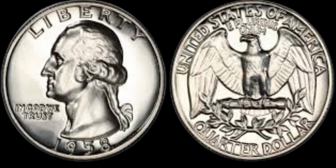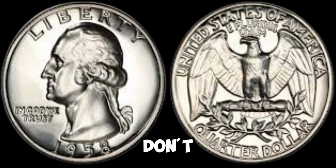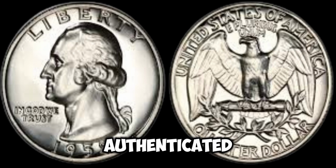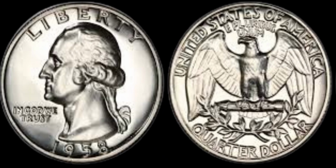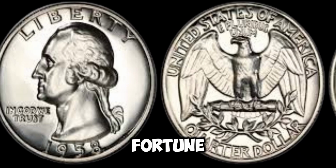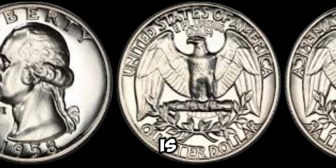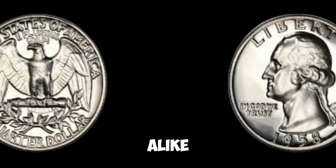If you're lucky enough to come across a 1958 Washington quarter-dollar with the BIE error, don't just spend it without giving it a second look. Take it to a reputable coin dealer or appraiser to have it authenticated and evaluated. Who knows, you may just have a hidden gem in your pocket that could fetch you a small fortune. In conclusion, the 1958 Washington quarter-dollar with the BIE error is a truly remarkable coin that has captured the attention of collectors and investors alike.